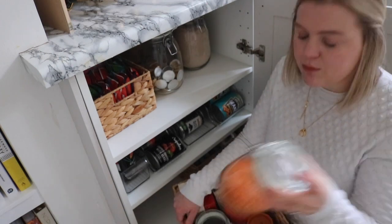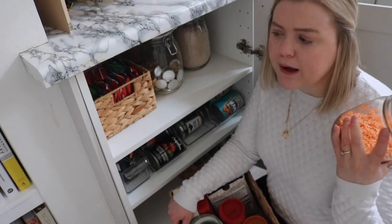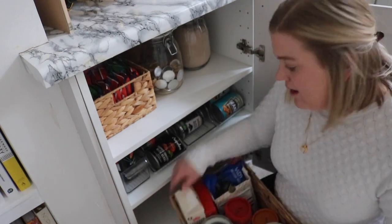And then this one holds pretty much the only grain that I eat, red lentils, and I tend to have this in this butternut squash spicy soup that I love to make in the winter. So they sit in there nicely.